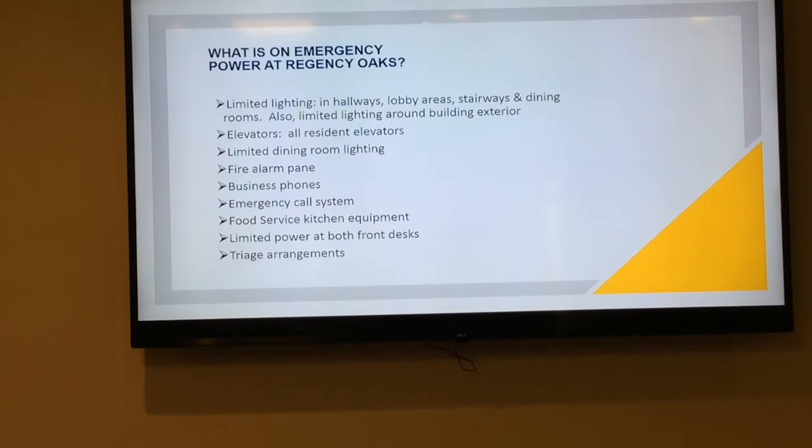Food service. Our food service is on the emergency generator. We have backup gas. We have backup power from the generator. So we will be able to put out food. We have a limited amount of power at the front desk.